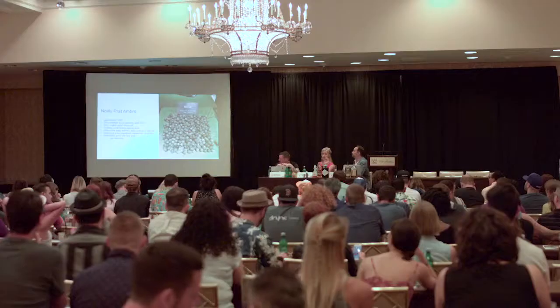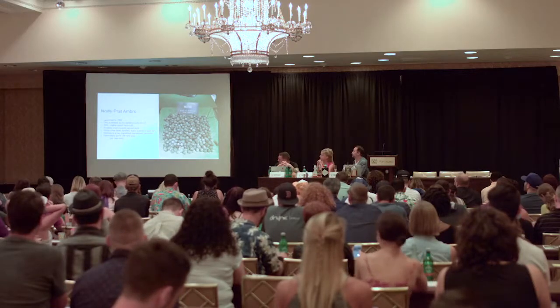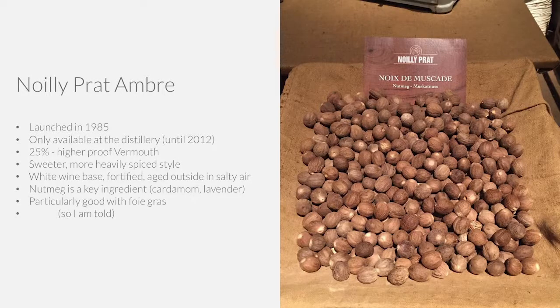Another one is Noilly Prat Vermouth, specifically the Ombre, launched in 85, only really recently available, certainly here in the United States. It doesn't really have too many classic cocktails because it's a new product, but relies heavily on nutmeg, a key ingredient, along with the likes of cardamom and lavender. So we see that combination again here.